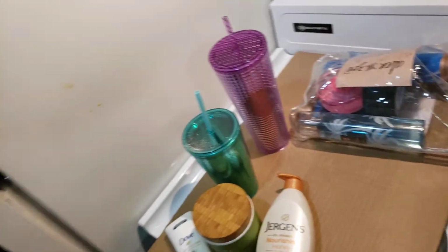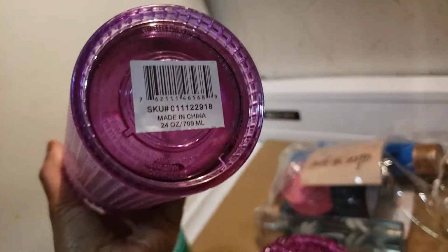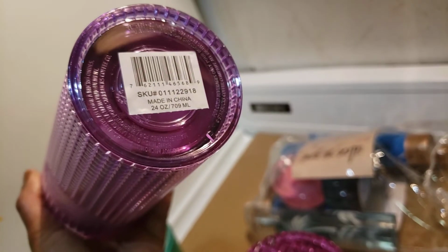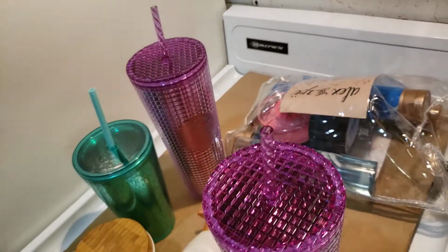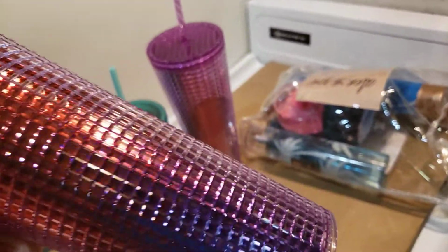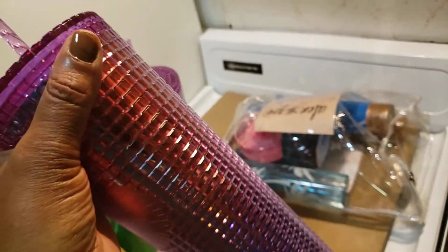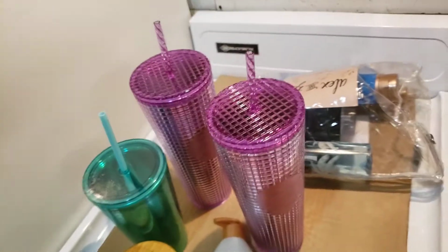Well, guess what? This one has a price on it because I got it from Meijer. This one doesn't have the price because it was eBay, and they wanted $39. I paid $42 and some change to get this cup. Now, normally I don't go that route, but the $39 person was the cheapest person that had it. And I did like this cup enough that I wanted two, and that first one that I bought, that lighter purple blue looking one, I wanted two. Our Target had a few of those, and then one day I went in there and they had none.